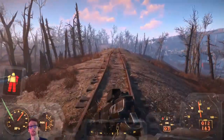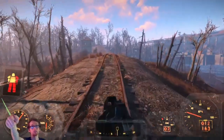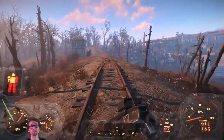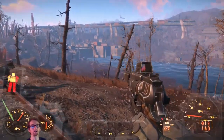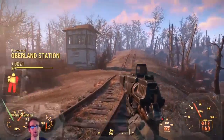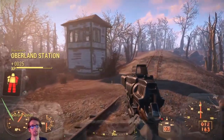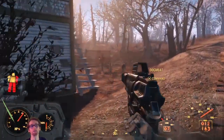He said follow the tracks. I can't go the other direction because I can see the water, so let's go this way until it splits off. We will find Oberland Station, and we're going to get ourselves that much closer to Diamond City. We will get there, and we will find Sean. We need to get these supply lines set up so the world isn't so bad when I find him, so that there's already things going on to help him out, so he doesn't have to survive.